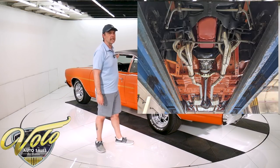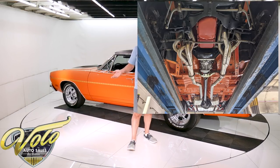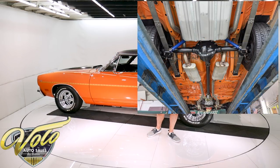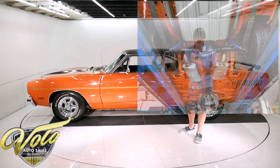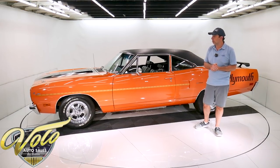The front end has a PST rebuild kit. It all looks like it's been replaced. It all was replaced. The spindles, the bushings, the steering components, all that was replaced in the front end. The rear suspension's all rebuilt as well. It's got KYB gas shocks all the way around it.